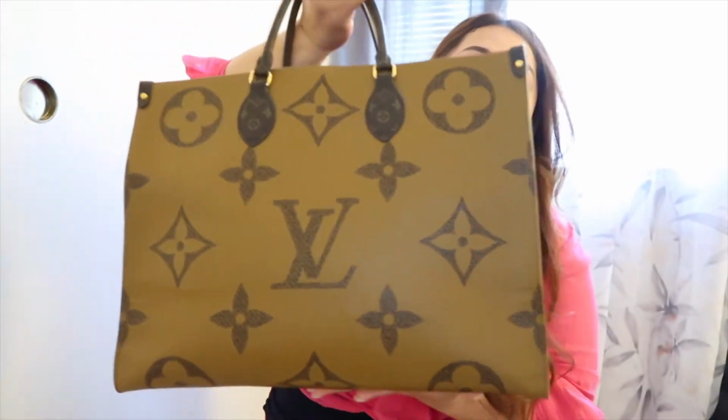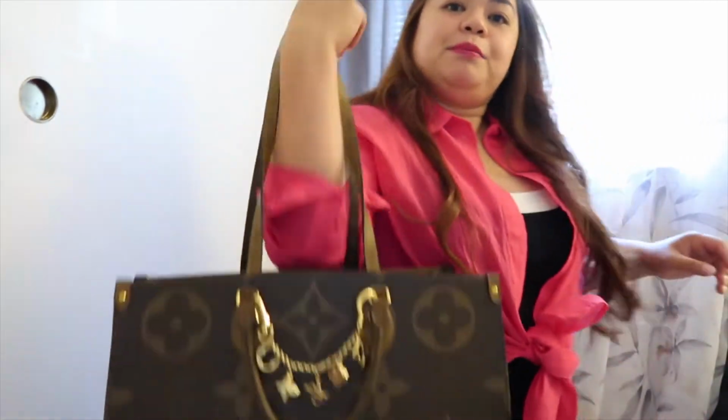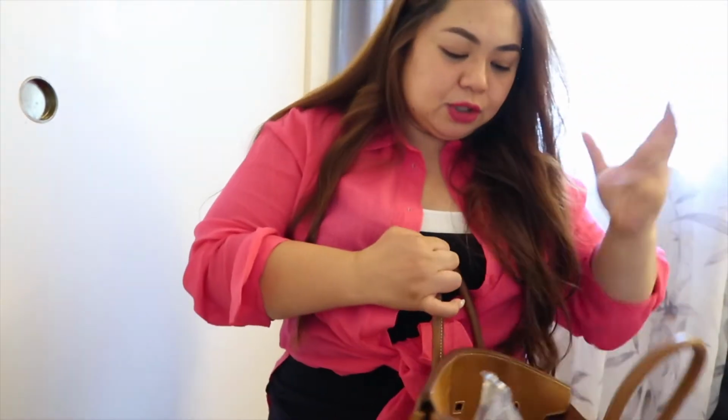So yes, this is the bag that I'm currently using. I have this bling bling, and I want to downsize because this tends to be very heavy, sobrang ambigat niya. But I love this bag kasi perfect siya kahit na malaki yung arm ko. So I want to use this other bag because I want to downsize a little bit. Let me remove all the stuff inside and we'll proceed.